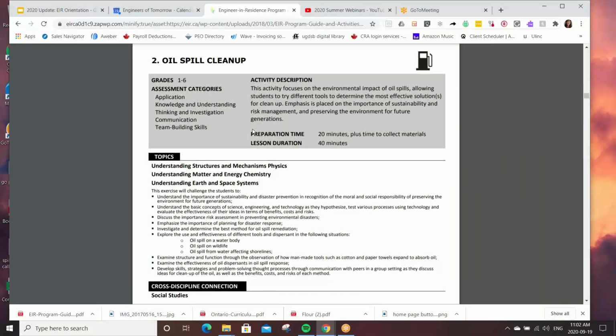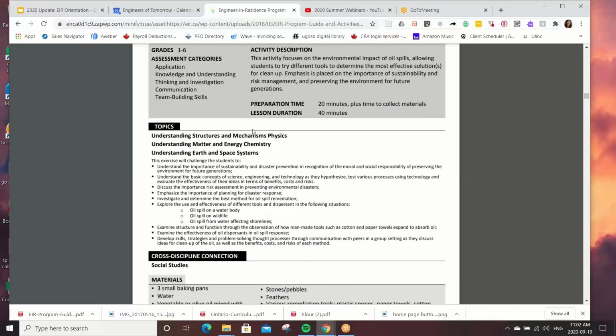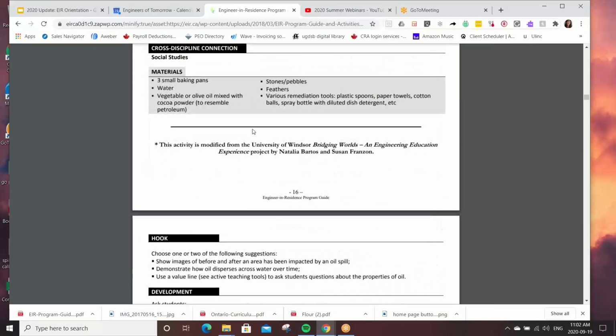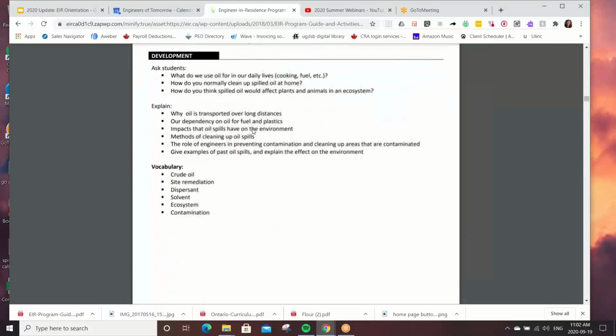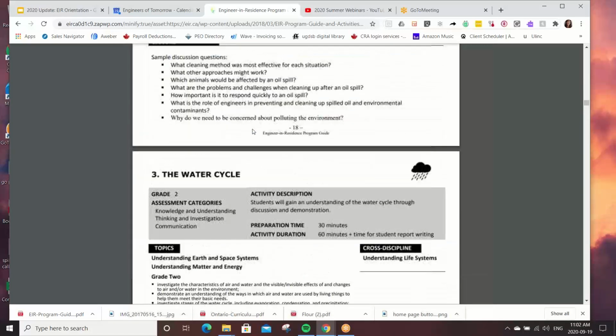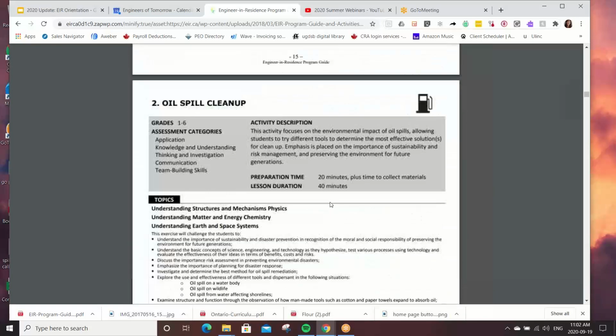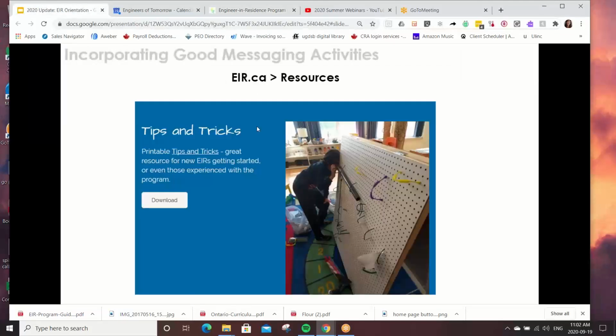Here's a really nice one, this oil spill cleanup one. I've actually seen this one done in action at a local classroom here in Orangeville. It was a lot of fun because it's a bit messy and kids love that. So if you can deal with a little bit of mess, it's really fun. So you can see, just to give you a sense of how it's all broken down. So have some fun, look through that. And then again, use it as your inspiration and just apply some new parameters.